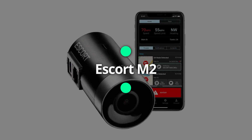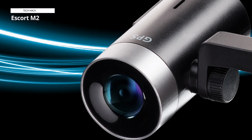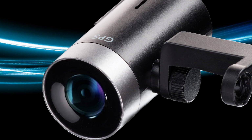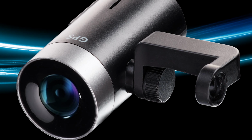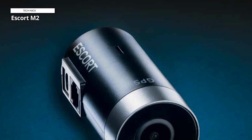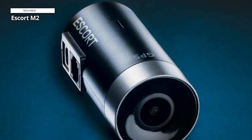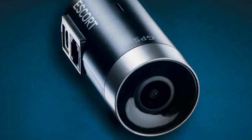Escort M2. Ensure a seamless connection to the cloud and receive automatic software updates and alerts for enhanced functionality. Voice announcements offer audible alerts, keeping you informed about video protection or recording cessation. Leverage built-in Wi-Fi for instant access to your videos, enabling effortless storage, editing, and sharing from any location. The M2 seamlessly integrates with compatible Escort detectors, extending your protection capabilities. In the event of a serious accident, the M2 automatically sends a text message to your designated emergency contact.